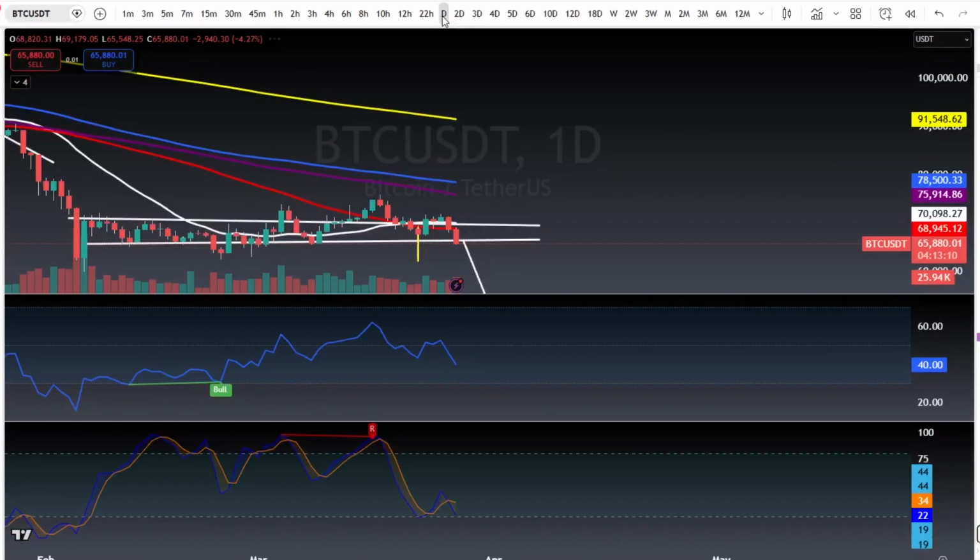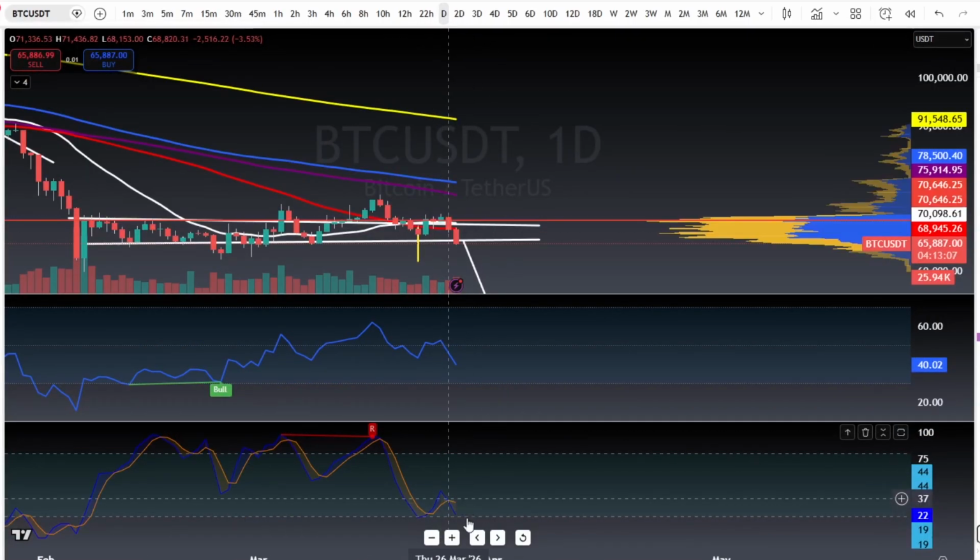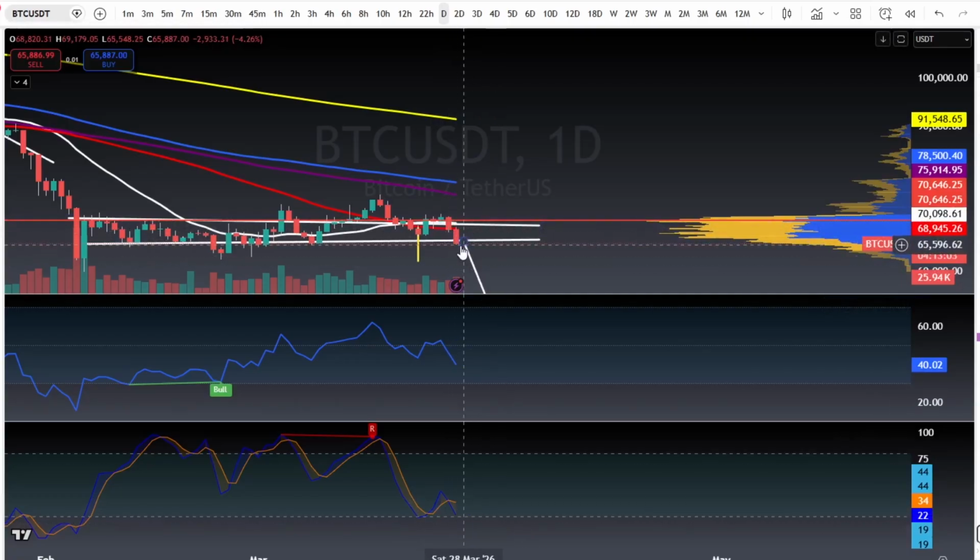We take a look at the 1-day chart. We can see that the stochastics RSI are rolling over here. We can see here more clearly 2 red candles in a row. This candle closes again in 4 hours and 15 minutes, possibly going to close red. It's probably going to be a bad weekend here coming up.